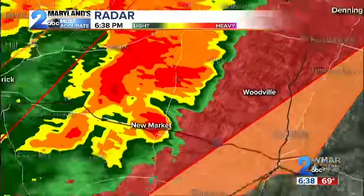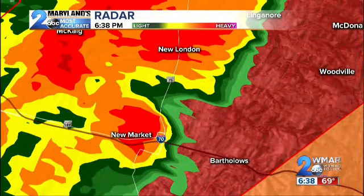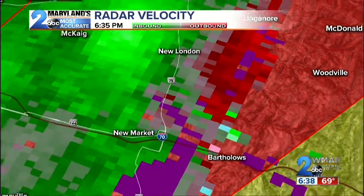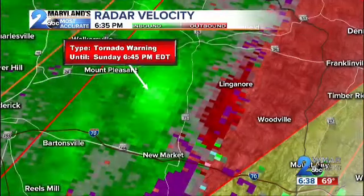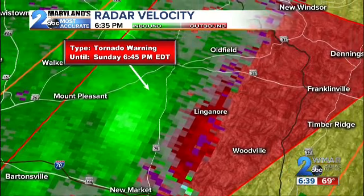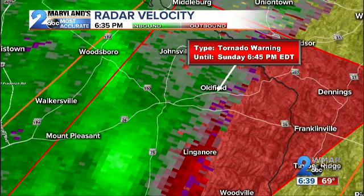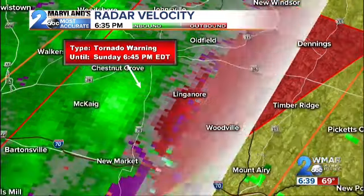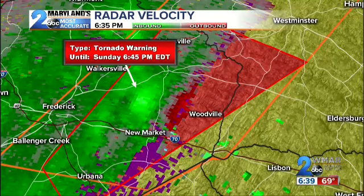I want you to look out for this. You can see a little bit of that tightening once again, kind of scrubby here just south of New London along 75 coming out of New Market. We'll go back into the velocity, and you see there's a little bit of tightening here. More of a broad level rotation is what we're seeing from Mount Pleasant over towards New Market right now, back up towards the Lignor area and even over towards Oldfield. You can see that broad wind field basically from Woodsboro now down towards New Market, and that's where we're seeing some gusty winds at this time. Give you a better view.